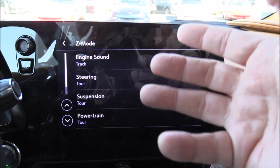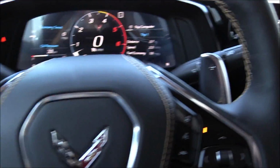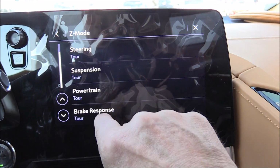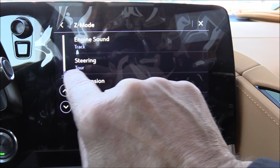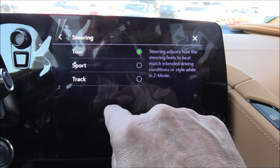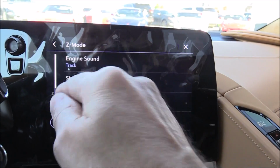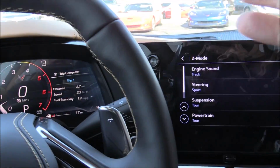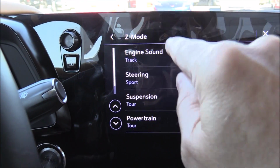What I like to do if I'm driving, and the Z mode is really, I think, more intended for track guys. So if you're on track and you know how the setup of the track is, hey, I want my brake response to be this, I want my accelerator to be this, my suspension to be as such. But what I like to do is when I'm going through the mountains, going down to Bowling Green, I'll change the steering to sport. I'll keep the suspension in touring, so the steering will be just a little bit tighter, but doesn't compromise the suspension. I don't change my brake or my accelerator feel, but I always keep that engine sound in track.